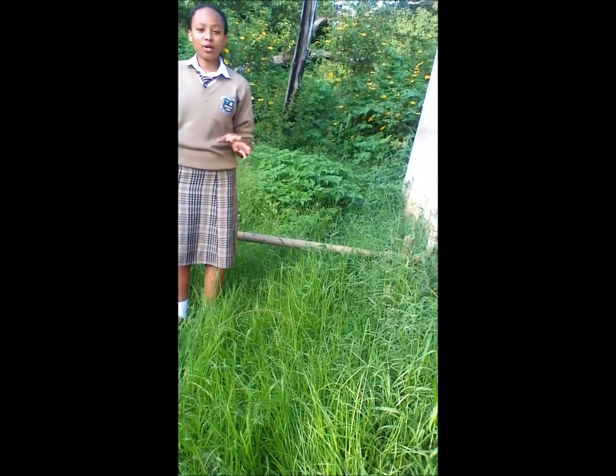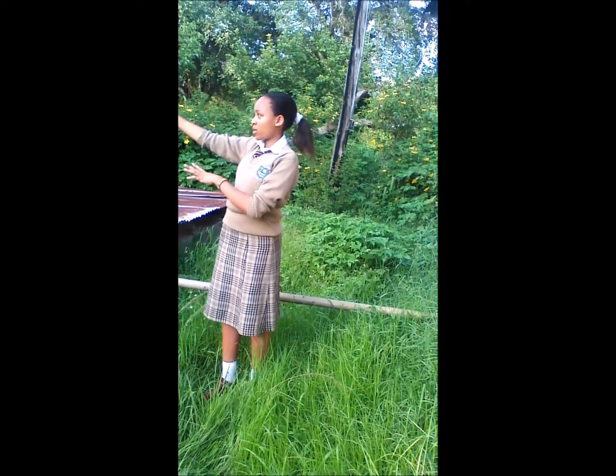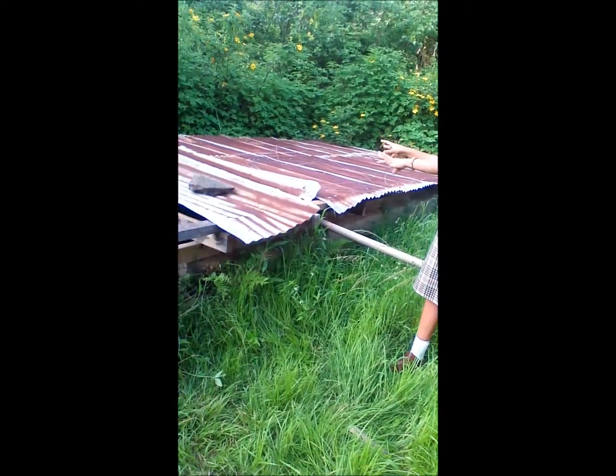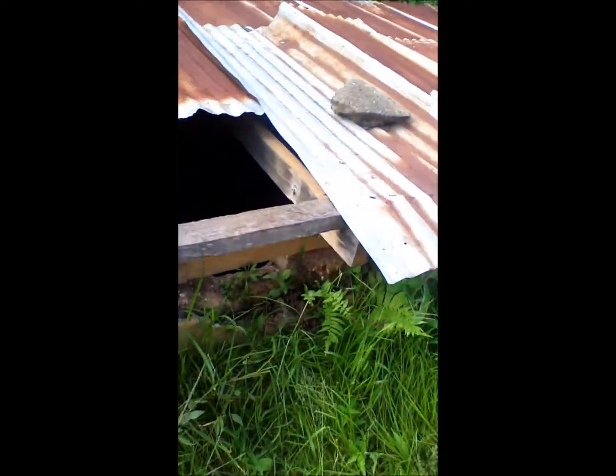So we are outside our school compound. We are here to show you how we get our water in the school, like the Bura Girls High School. First of all, our water comes from the hill, then it flows to the stream. There is water flowing in the stream. Then from there onwards, it comes to this tank here, where it's translated down. You can see water entering inside the tank.